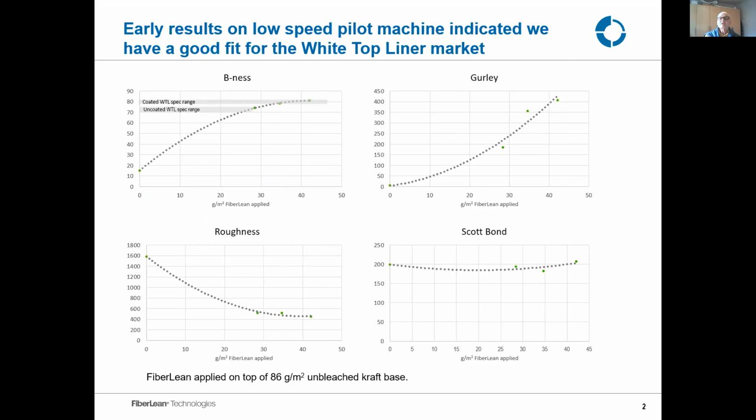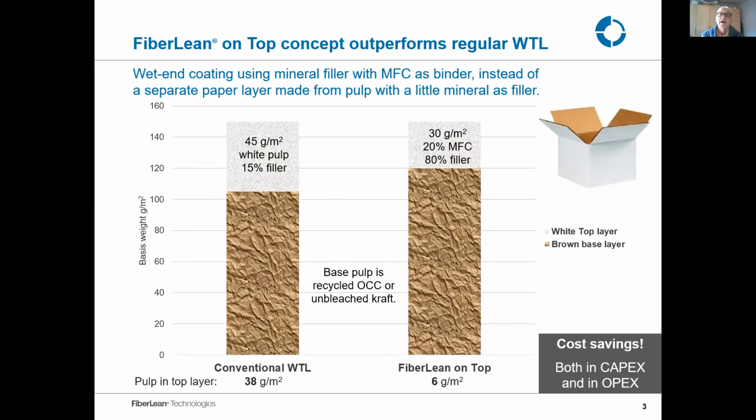We also could see that the basic paper properties that we could achieve with this type of wet end coating were very interesting. We could reach the levels of brightness that are typical for white top liner at relatively low coat weights. We had a profound impact on the porosity of the sheet, which is interesting, and we improved the roughness a lot. Scott bond remained constant, which is a great result because it indicated that the break was not happening in the white top layer. It was breaking in the base. And we came up with results indicating that we have a concept here that can be quite competitive with normal ways of making white top liner.